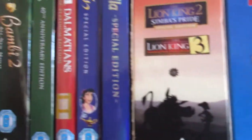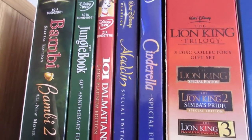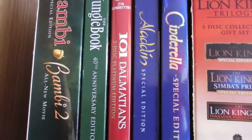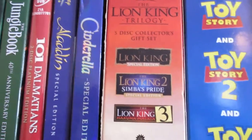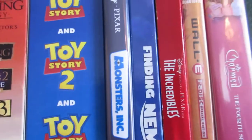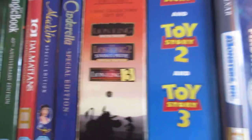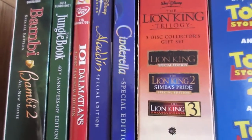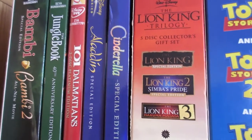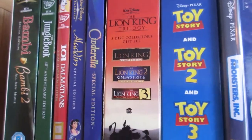Just to show you quickly, up here I've got some Disney DVDs on show here. Most of them are stored away in my boxes now. So I've got Bambi and Bambi 2 box set, The Jungle Book, 101 Dalmatians, Aladdin, Cinderella, The Lion King box set, The Toy Story box set, Monsters Inc., Finding Nemo, The Incredibles and WALL-E. I've decided to keep some of these DVDs up here because some of them have more special features than the Blu-rays have, which sucks really, but yeah, so I thought I might as well keep the DVDs of these up here. The rest, as I say, are in my box.